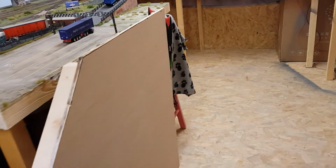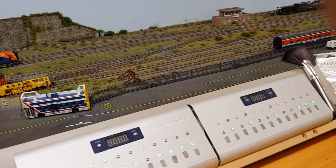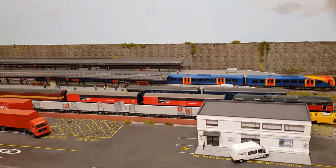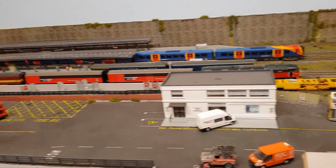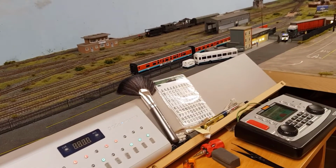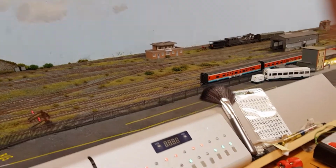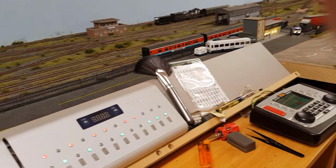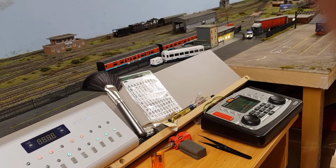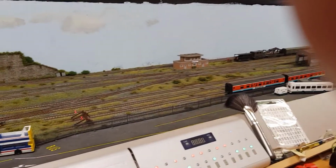Overall, pleased. A couple of things I'm not over the moon with. Like I said, the platform roof could have been better. I need to get a roof here. Got a ton of scenery to do. As you can see, I've not got much stock. Central, Z21, the list just goes on, and you start looking at people and stuff. But it's a hobby. I've got plenty of time.